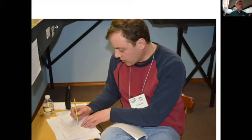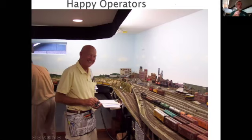So I'm going to show a few photos of happy operators. I didn't get any of sad or angry operators. I'm sure there has been some, but I only have photos of the happy operators. So here is Jim O'Neill, a Spokane area modeler, running the yard. This is what Burr was talking about earlier. I think he got to run the yard a couple of years back.